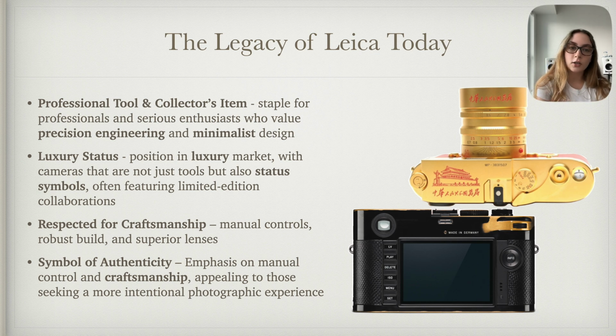Finally, in our digital age, Leica represents authenticity, emphasizing manual control and craftsmanship that appeals to photographers seeking a more intentional approach to photography. In conclusion, the Leica camera stands out as a cultural artifact that represents German values of precision, quality, and a timeless design experience.